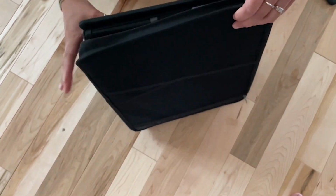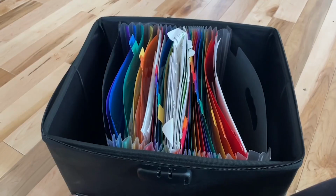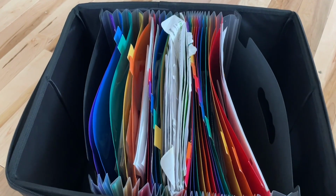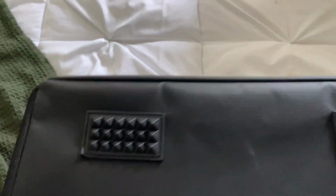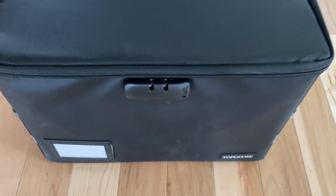On the inside, it has a nice big space. You can use this for absolutely anything, but if you do want to put your files in here, it holds both letter size and legal size, depending which direction you want to place them in. So if you're looking for a way to organize all of your paperwork and your important documents, you want to keep them safe no matter what might happen, this is an awesome option from Topgoose.